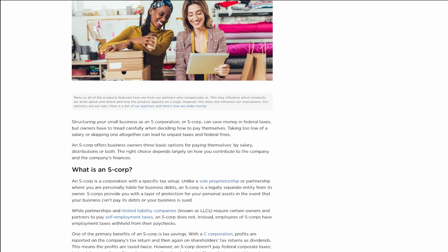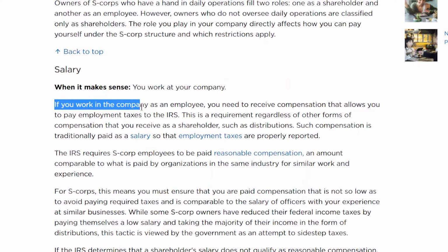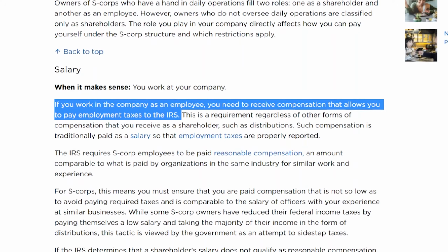Now, if you are a sole proprietor and it's just you, meaning you don't have any employees, you actually don't need to run payroll just to pay yourself. You just pay yourself directly. But if you're an S Corp, you're technically an employee of your own business. So you do need to issue payroll to yourself. And Gusto is a perfect way to do that.